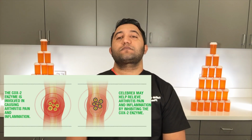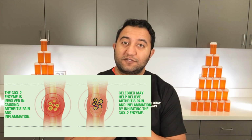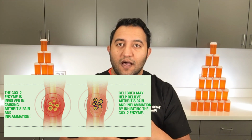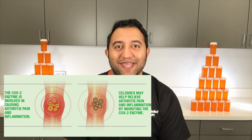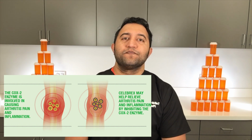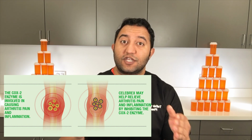There's quite a bit to talk about. So how does it actually work? I thought long and hard about how to explain this without getting too scientific. So there is a COX prostaglandin, there's a whole pathway to pain. And essentially, I don't want to go through any of that with you because I think it's just too complicated. I don't think it's easy to understand. But I will tell you how it's different from other medications that are just like it.